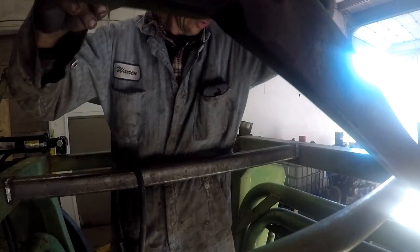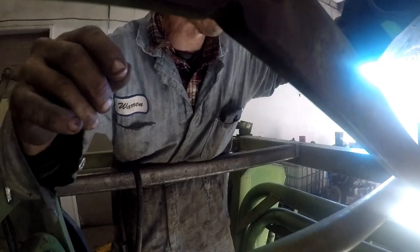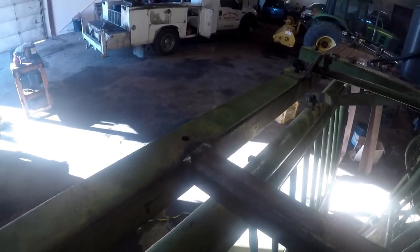I'll show you here. I'm just used to welding with flux cord too much. I haven't welded with gas in such a long time. It's been five years since the company I used to work for, where all we had was MIG welders with gas shielding.